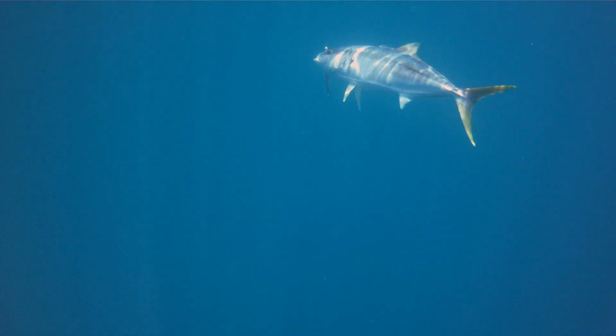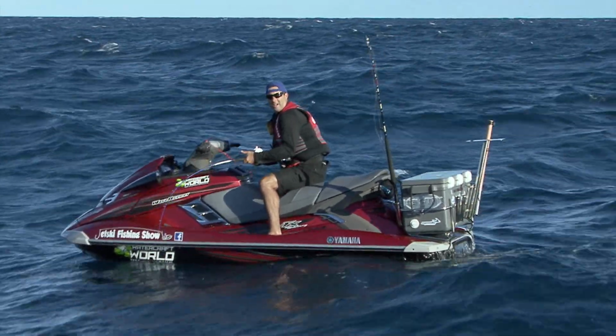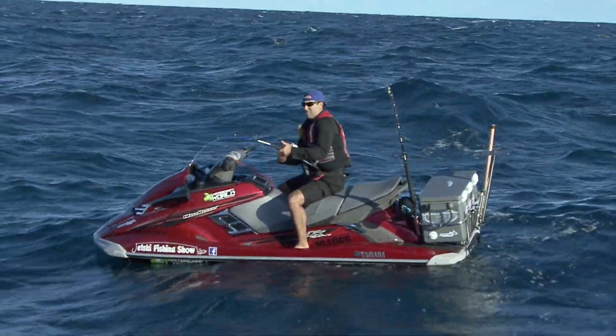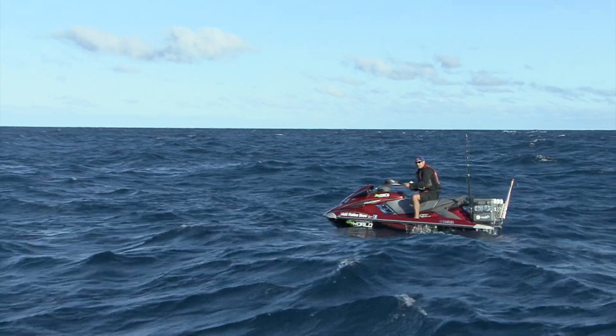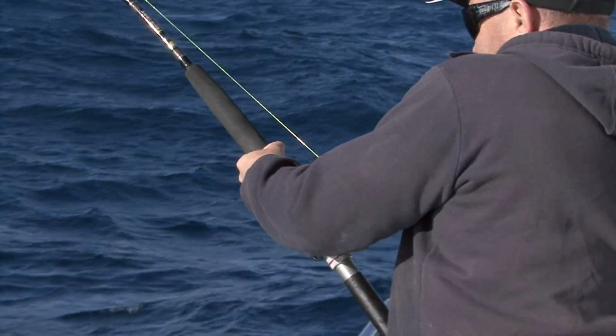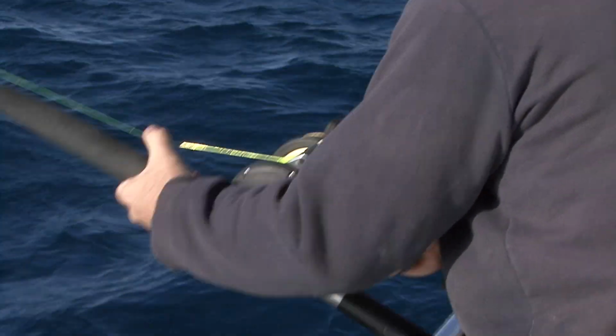In about 60 metres of water, it's really pulling hard over a bit of reef. Really got to work to keep them off the reef. And in these conditions, that's not easy. Meanwhile, the boys on board had hooked up as well.